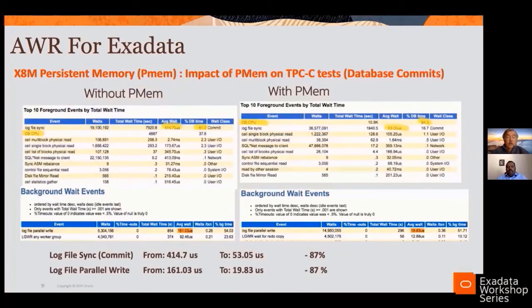So here's just an example about how you can improve transaction throughput on an Exadata system. Here again, you have an X8M system with persistent memory, and here it's specifically focusing on database commits. If you take a look at the time, in the testing that was run on a non-X8M system without persistent memory, the commit time, even though it was excellent, was 414 microseconds. On an X8M system, that dropped to 53 microseconds, an 87% decrease in commit latency.